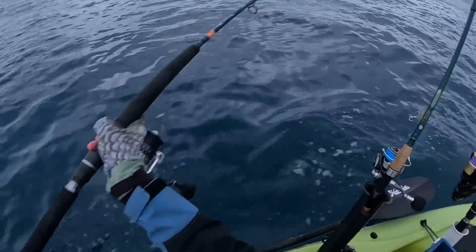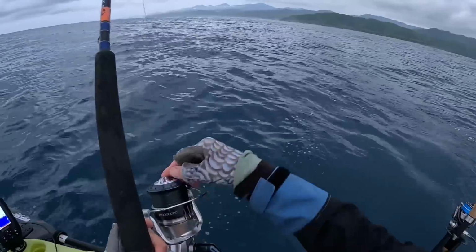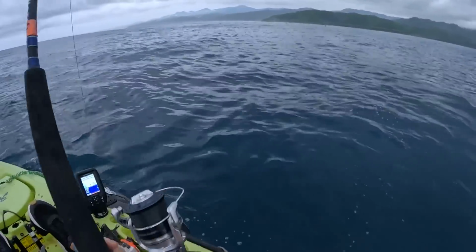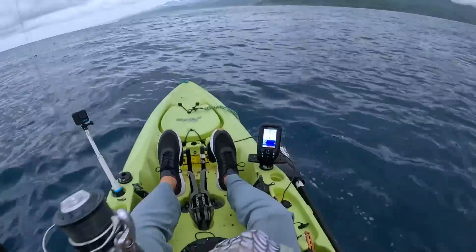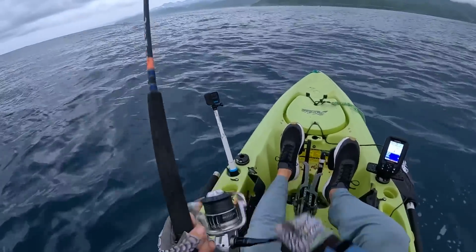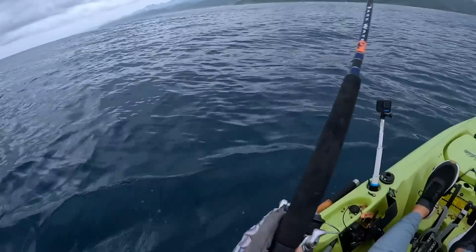Oh, fish on. There we go. Nice. On the popper while trolling. Sweet. That is so cool. And I've only been doing this for like 5 minutes.